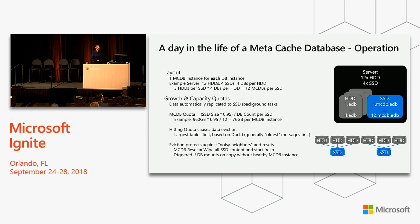So this doesn't happen when an SSD fails because we will usually fail over first. This happens if for whatever reason we have to mount in a place where MCDB isn't healthy.